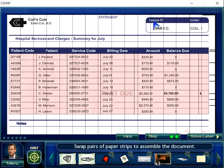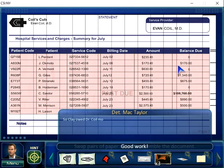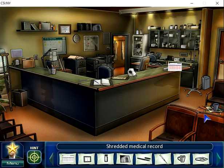Service provider. This doesn't really work. So Clay owed Dr. Coyle more than 100 grand for medical procedures. I'd say that qualifies as a motive. Clay owed Dr. Coyle more than 100 grand.